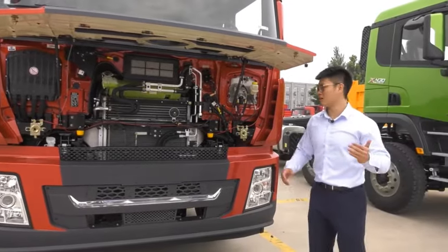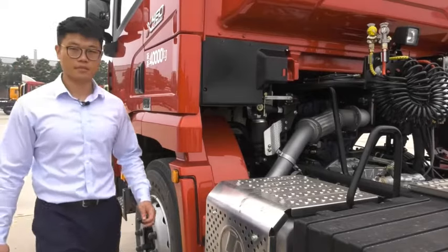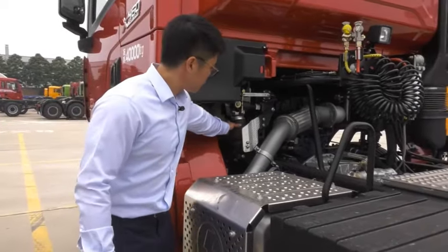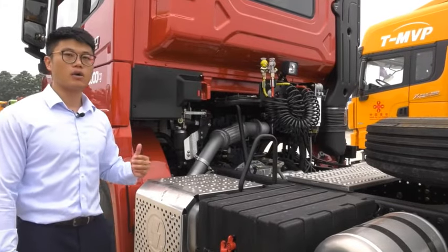Now let's have a look at the left side of the truck. And here is the rear end suspension. Now I'm going to introduce our power assembly.